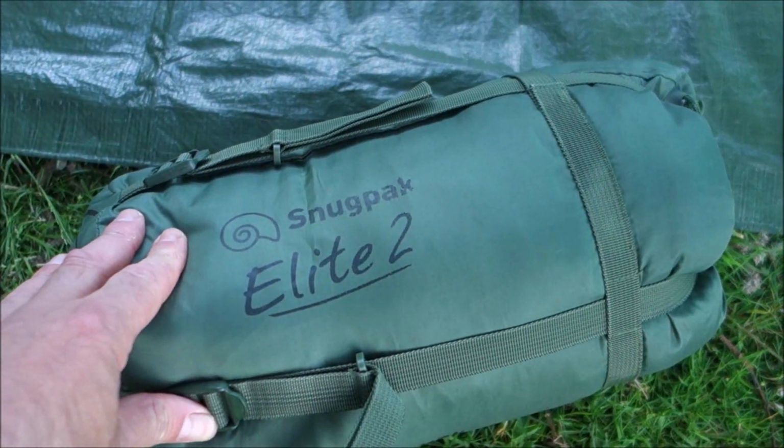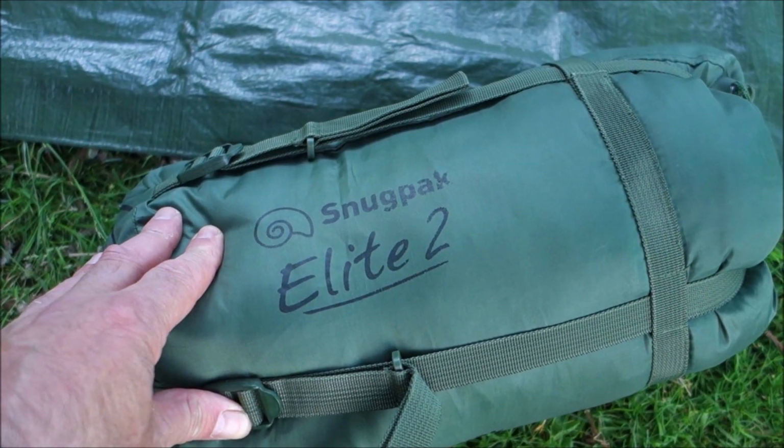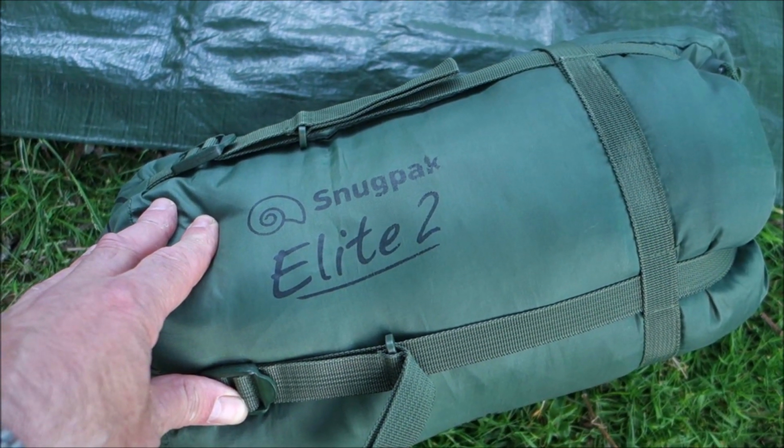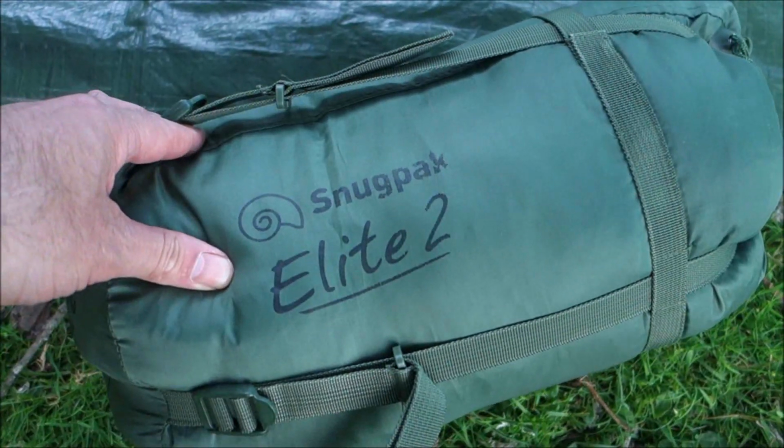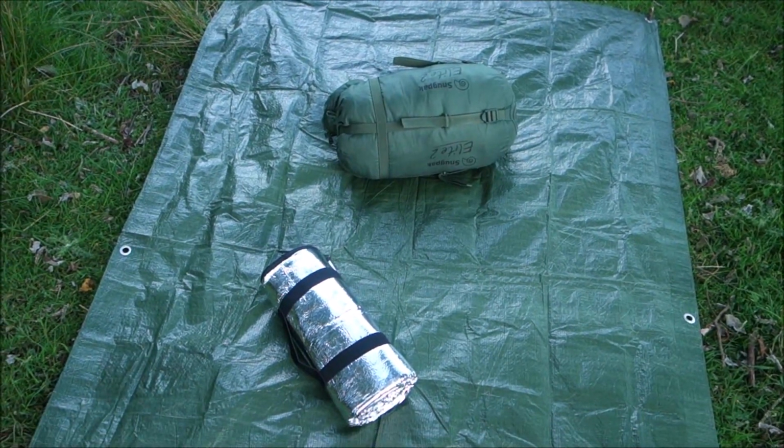And then the Elite Snug Pack 2. The Snug Pack Elite 2, should I say. Which is plenty good enough for tonight. And that goes there. I'll get it all out and I'll share the Bivvy bag with you.